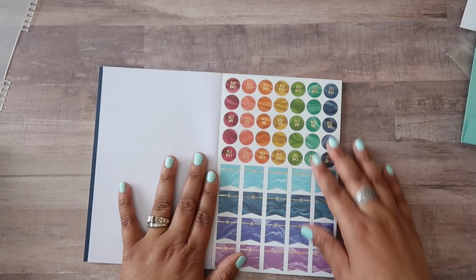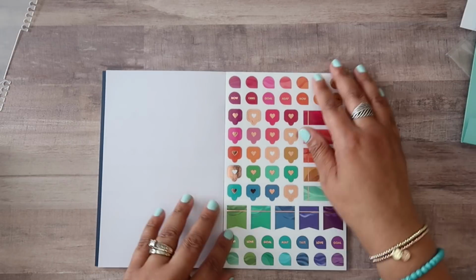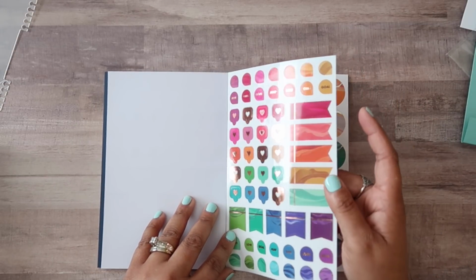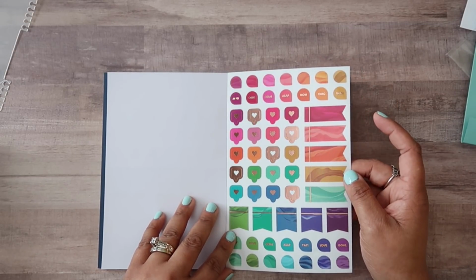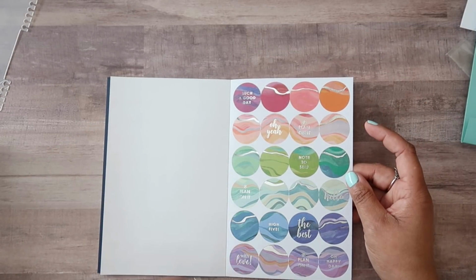All right, on to the next page. You have some more dots, to-dos, and some flags. And then you can feel the texture of the page. This is a transparent sticker page here. You have some more circles in the colorful layers.